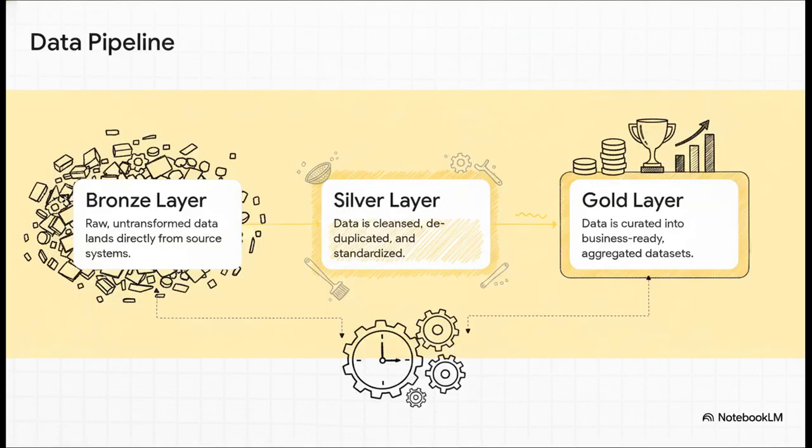Now, to make sure our data is reliable, we use a really structured pipeline, often called a bronze, silver, and gold layered approach. Raw data lands in bronze. It's then cleansed and standardized into a silver layer. Finally, it's aggregated into business-ready gold datasets perfect for analytics. This whole assembly line is orchestrated by a tool called Apache Airflow, which ensures it runs like clockwork every single time, with those security policies from Lake Formation being applied at every single stage.